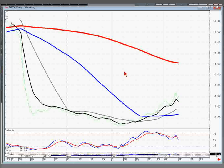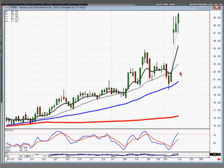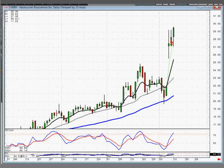NBIX. This is what you want to see when you see a gap up and a doji. You want to see that the bulls are still in control, that this profit-taking day right here is over, that you're going to continue the original trajectory.